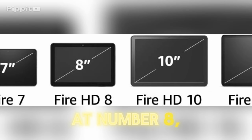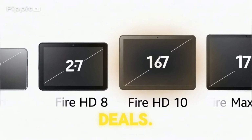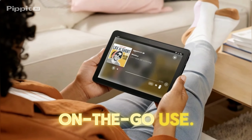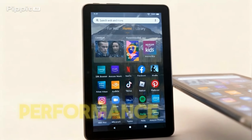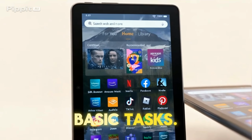At number 8, the Fire HD8 tablet is part of Amazon's device deals. The compact 8-inch size makes it highly portable for on-the-go use. With a 30% faster processor and 3GB RAM, performance is solid for basic tasks. Enjoy wireless charging and up to 13 hours of battery life.